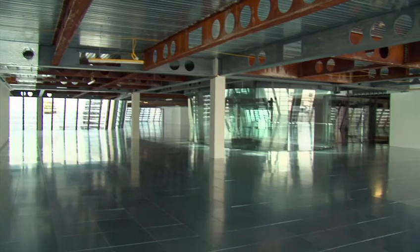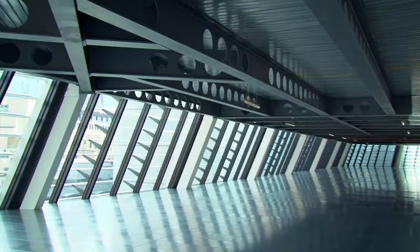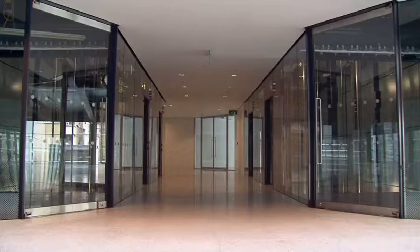When you walk inside these large open trading floors, I think it must be absolutely fantastic to work in this environment. It's a real credit to the developer and the engineers and architects who have produced a stunning building with all of the BREEAM ratings and environmental accreditations.